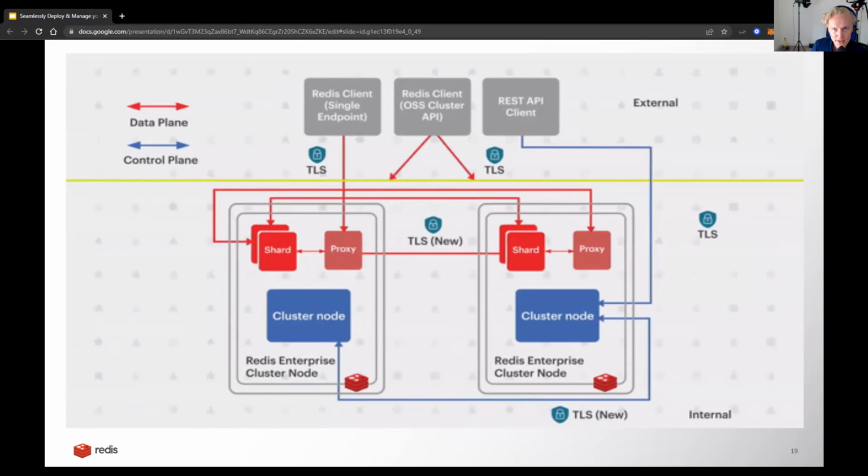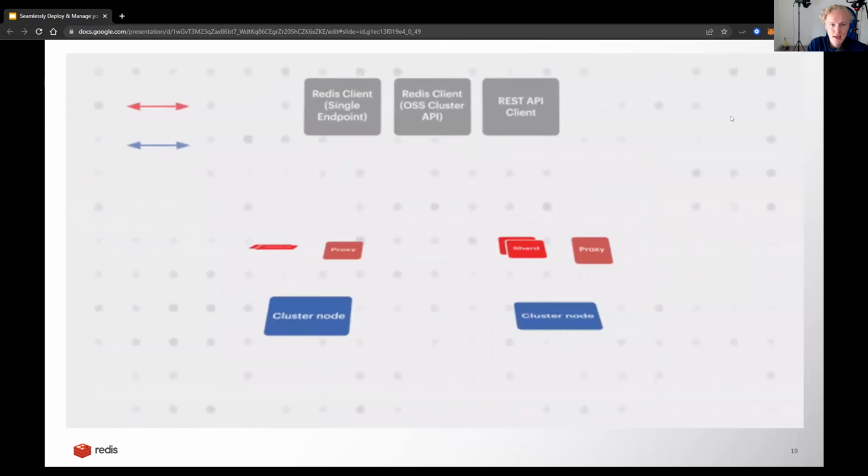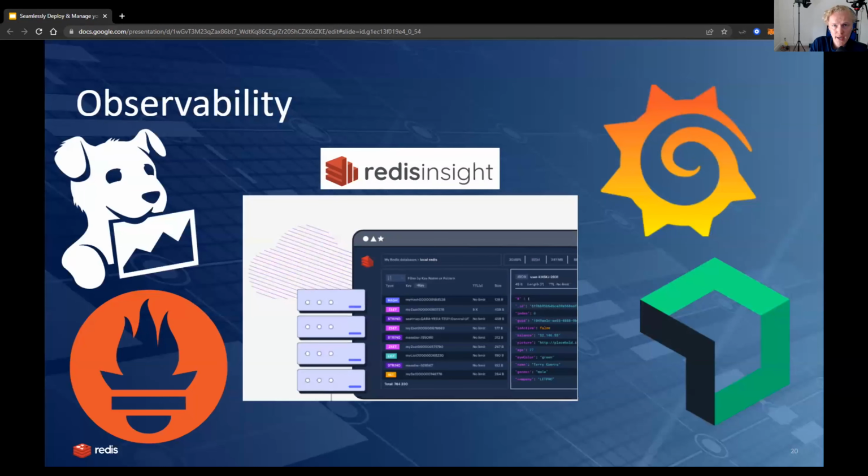Redis Enterprise Software supports inter-node encryption, which is what we're looking at here. It encrypts internal communication between nodes, improving the security of data as it travels within a cluster, enabled for the control plane, which manages the cluster and its databases.